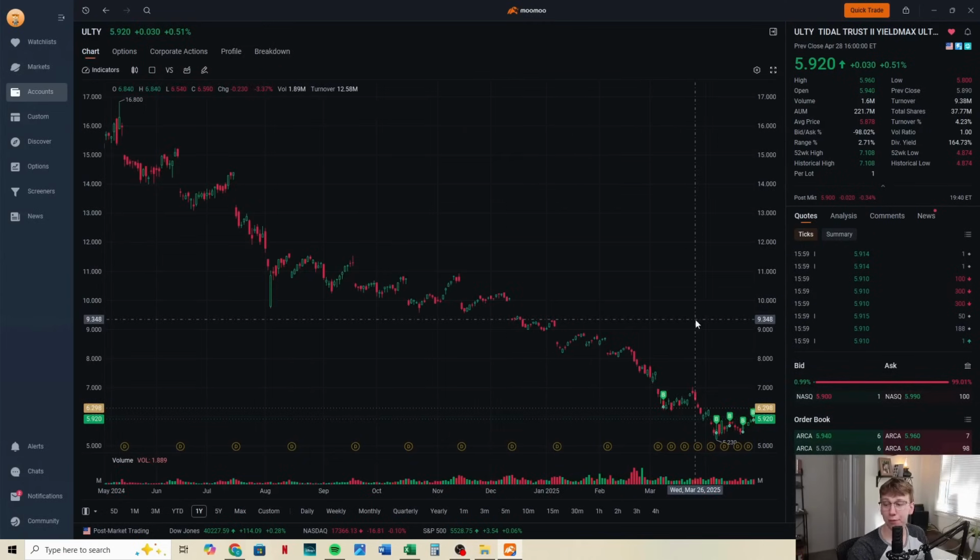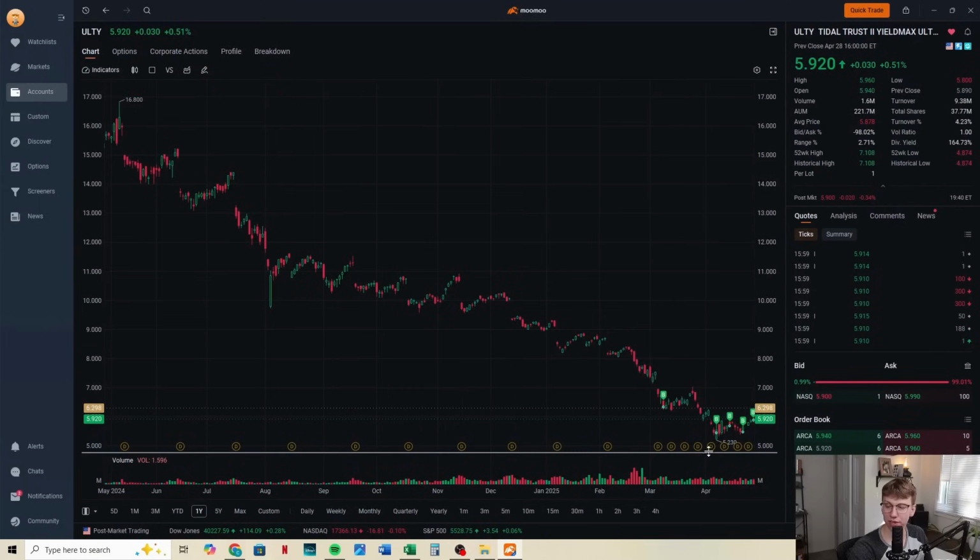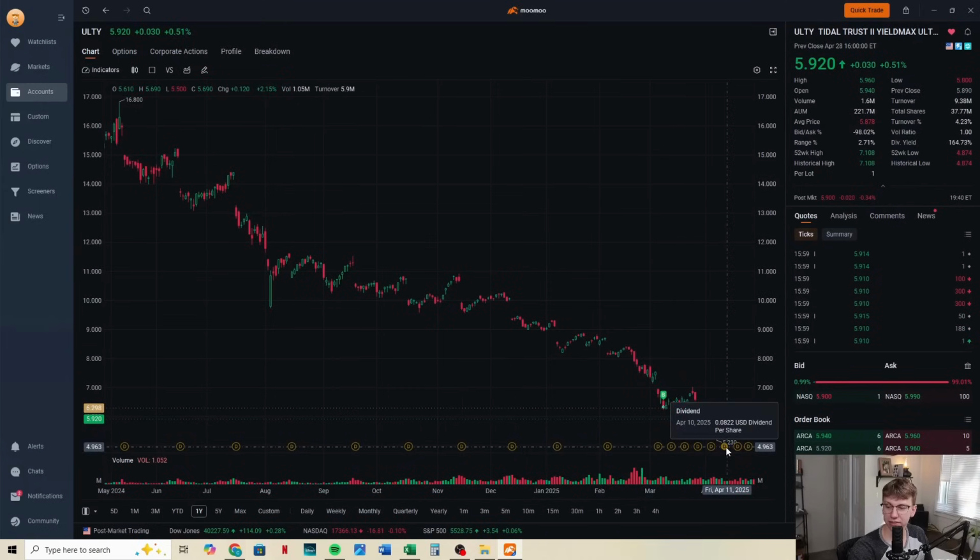So it's not the prettiest chart. It really isn't. From $17 down to $5.90. But since shifting to weekly, it's not doing as bad, which I do like to see. AUM is 222 million, and the dividend yield is roughly 90%. Moomoo has it higher based off the last dividend, but that's where it sits a little bit with consistency, I should say. Last couple of dividends, we have 9 cents, 8 cents, 8.5 cents, and we had about 8.36 cents.